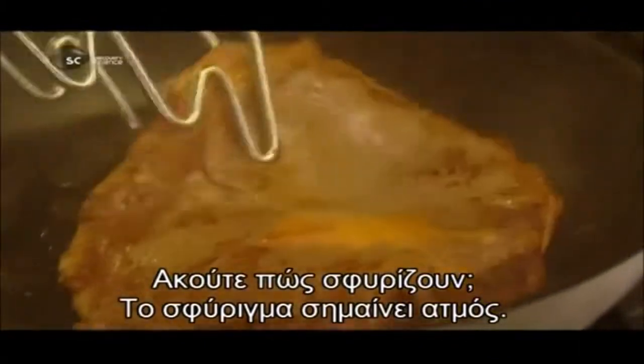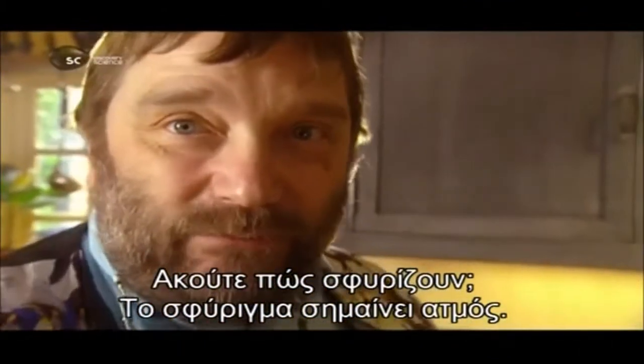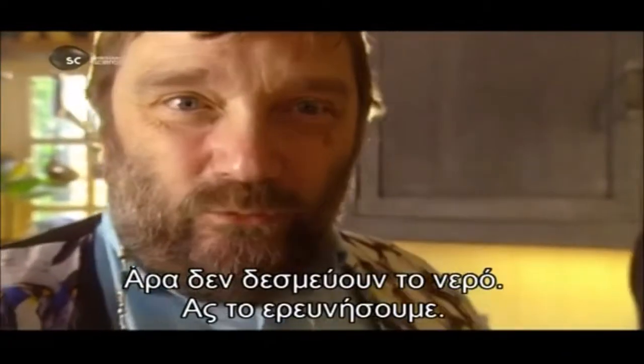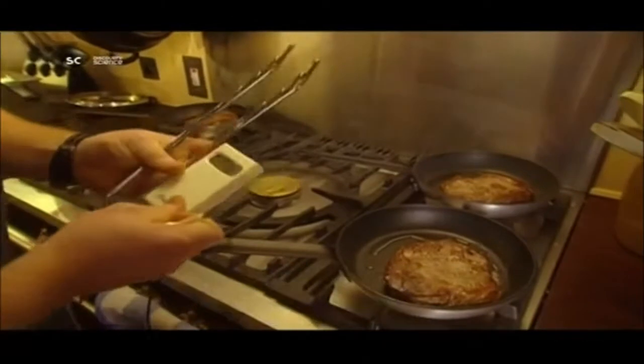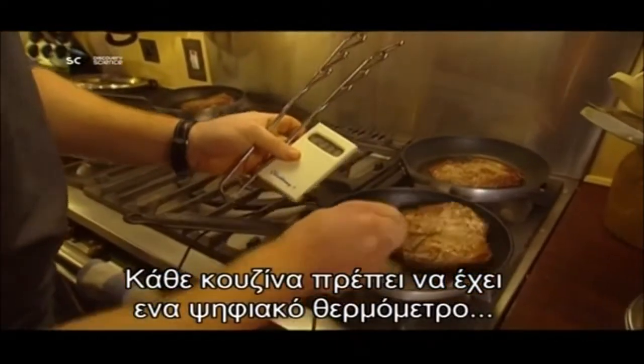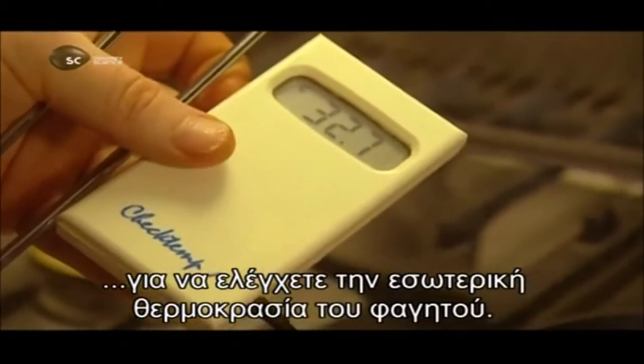We can hear them hissing away. Every time they're hissing, something's coming out. That's steam coming out, so we know that they're not sealed. Water's coming out of them all the time. I think we'll start probing now. This is a piece of equipment every kitchen should have: a digital probe thermometer to check the temperature inside whatever you're cooking.